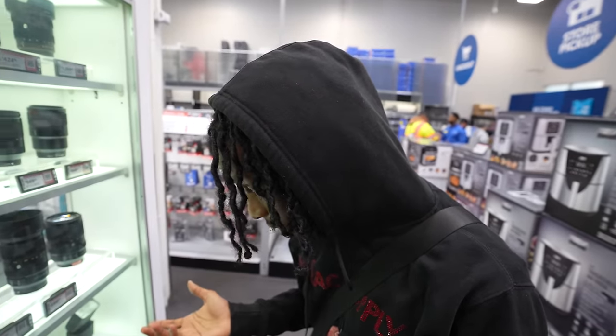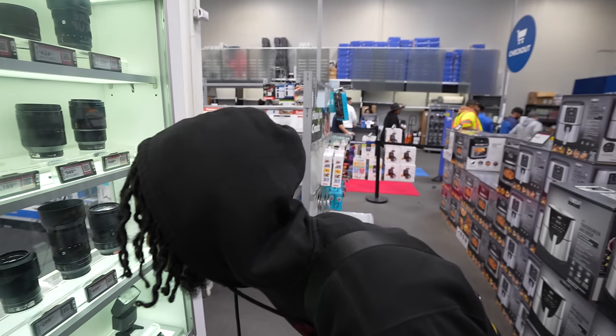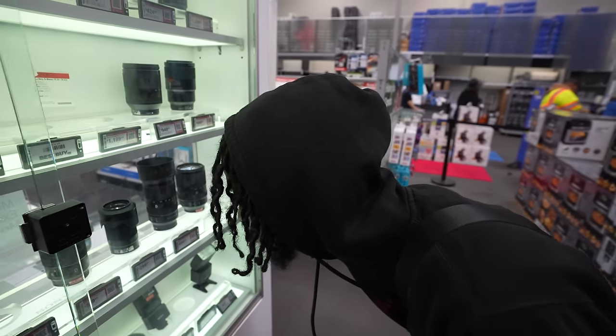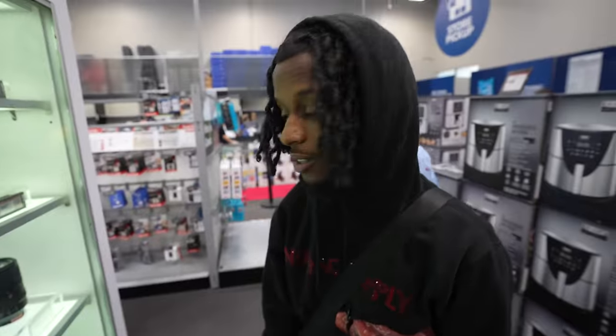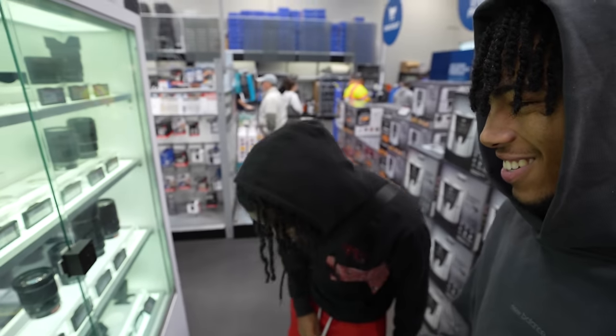That do look hard though, I ain't gonna lie. Like all jokes aside though. Yeah, but it look like your head shape. Oh, you think that's a hard lens though? Yeah, it match your head. Nah, you about to piss me off. Show him your toes. Do it. No, bro. Why you wearing socks? Bro, don't talk about my toes, we on your toes.